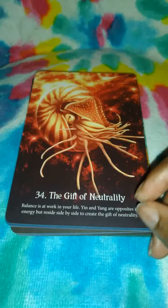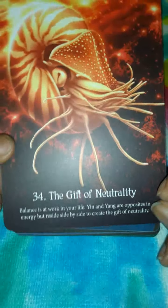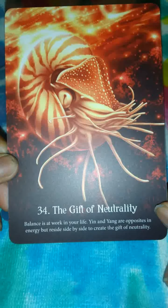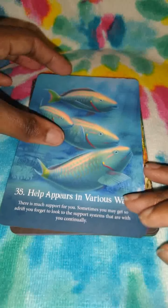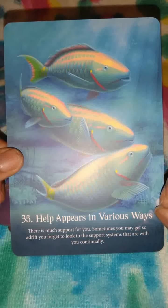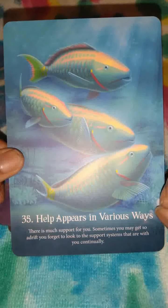Okay, we have the gift of neutrality. Balance is at work in your life. Yin and yang are opposites in energy, but reside side by side to create the gift of neutrality. Okay, help appears in various ways. All right, there is much support for you. Sometimes you may get so adrift you forget to look at the support systems that are with you continually.